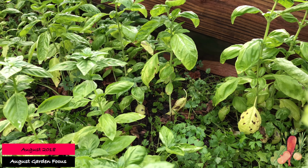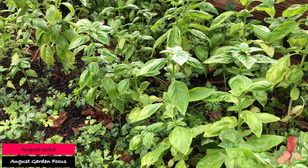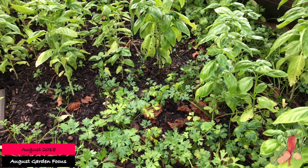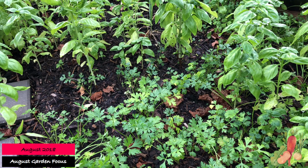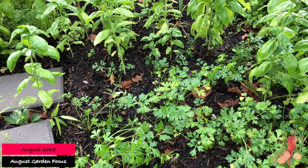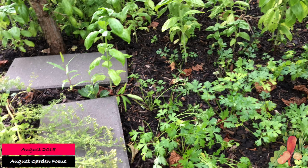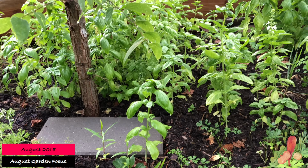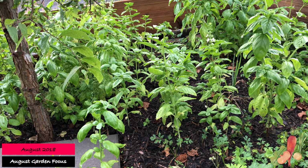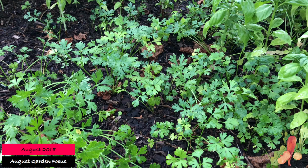We are now into the second growing season of the year. This is when we start planting all of our fall crops, and instead of doing a garden tour this month, I wanted to do kind of a garden crop focus, and where are we going from here. So I'm sitting here in my basil, parsley, and cilantro bed, and I'm just thinking about the future and what has grown really well this year, and some of the failures that I've had.